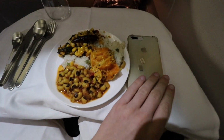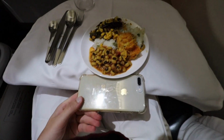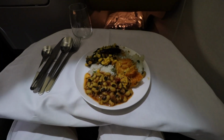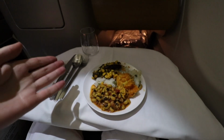So the dish is literally the same size or smaller than my phone, which, I mean, it's just ridiculous. This is like maybe a third of what I'd usually have at home for dinner. But anyway, hopefully it's good.